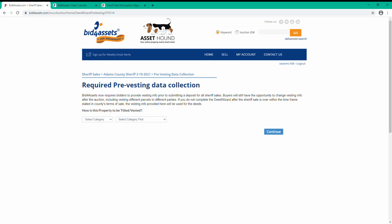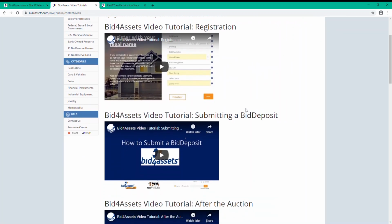Now, before you obtain instructions for submitting your deposit, note that you'll be prompted to provide your Social Security number in compliance with the U.S. Patriot Act if it's your first time submitting a deposit with Bid for Assets. Now, after that, you'll be prompted to provide pre-vesting info detailing how you'd like any property that you've won to be titled. Just like with registration, Bid for Assets has got a video guide walking you through every step of this process. Again, you can find all of our video guides by going to bidforassets.com/videos. You'll see the deposit guide here right underneath the walkthrough for registration.